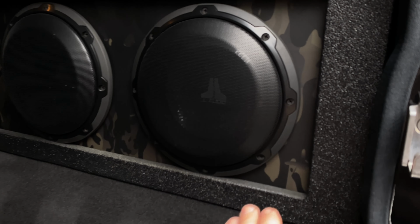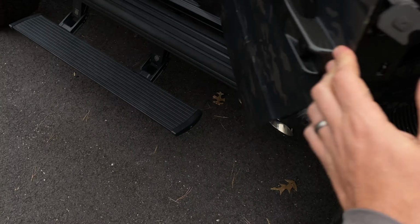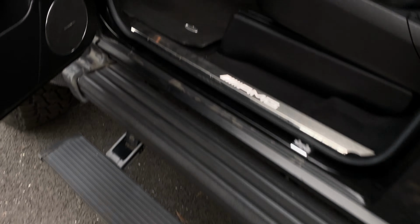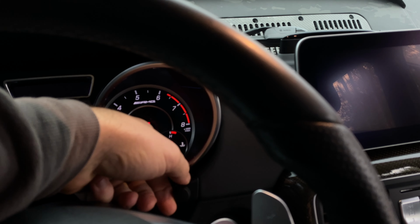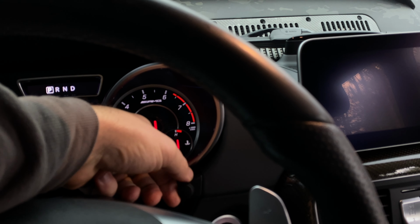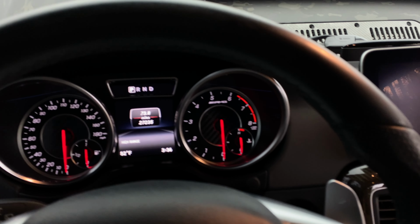Now this system up front is fully adjustable by the driver as far as the subs and the gain goes to the rear amps. This knob right here adjusts the power to the amp that feeds the subs. So if you wanted to reduce the subs with the bass, it's as easy as twisting that knob.